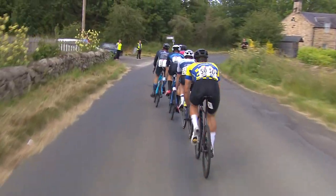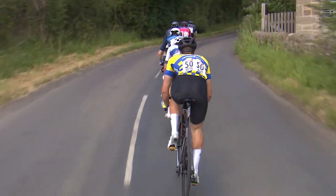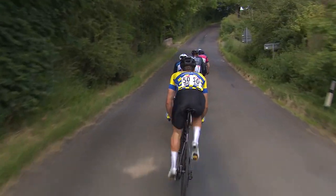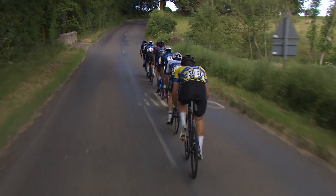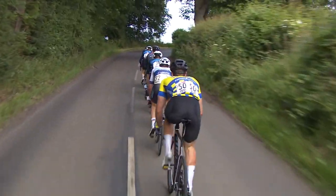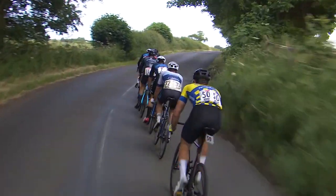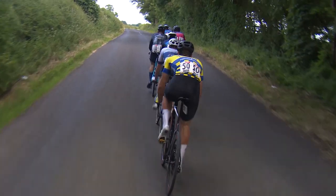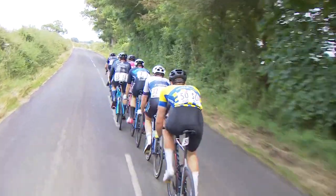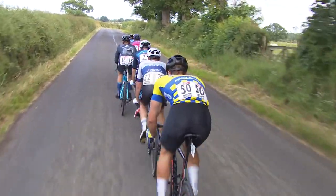This great work being done by John Archibald on the front, the man from Edinburgh in Scotland, 28 years of age. Just behind him, a 19-year-old who's making a name for himself today, and he's working for Rory Townsend, number seven, a little bit further back. Similarly, Archibald, his efforts are all to try and assist number 18. That's his teammate from the Ribble Pro Cycling squad, Dan Bigham.